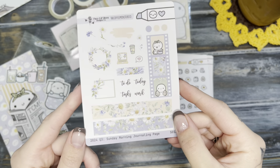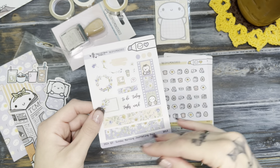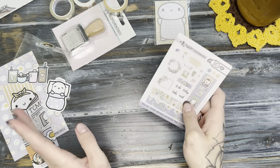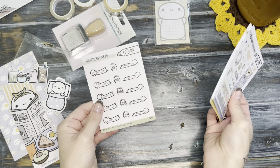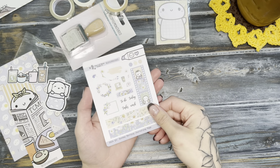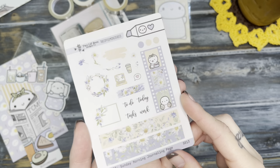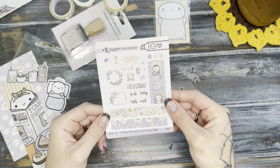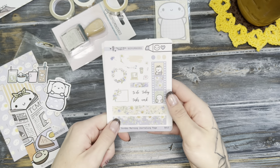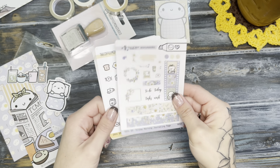And then this is the Sunday morning journaling page. So I'm really liking introducing this sort of aspect to her shop. I know her shop is mainly doodles, as you can see, but having a variety of different kinds of things for everybody's taste is really nice. And this is just something so beautiful, and I definitely love that, especially because this came in the subscription. Branching out is really fun to do in something that people are exclusive to, so that's kind of nice. But yeah, I am loving the journaling page stickers here.